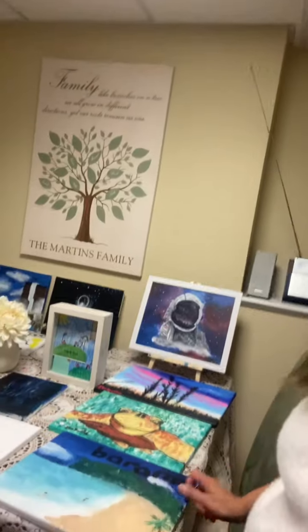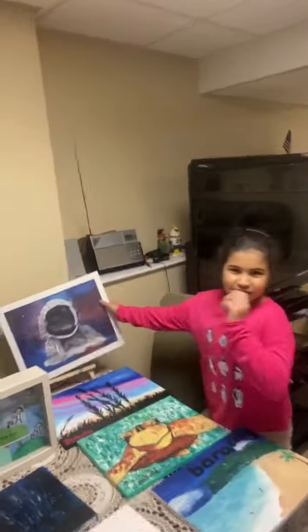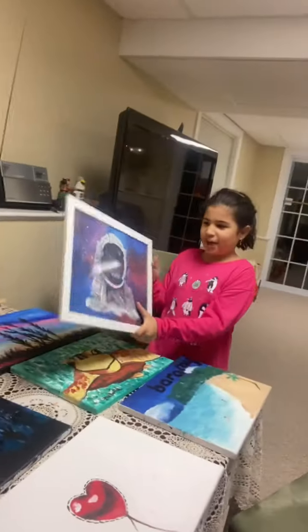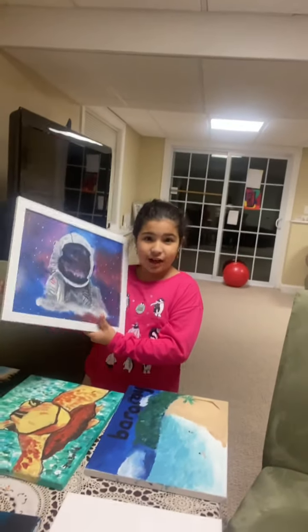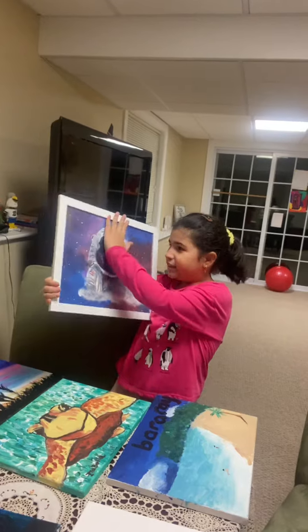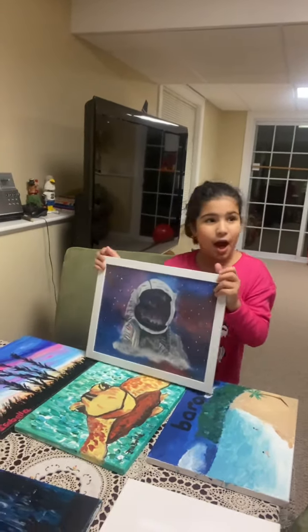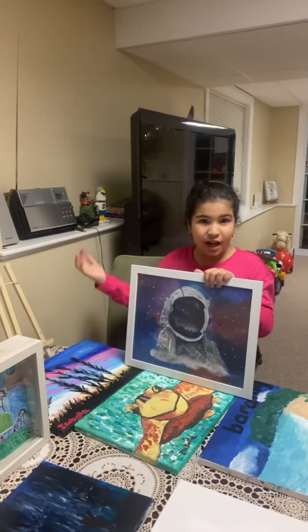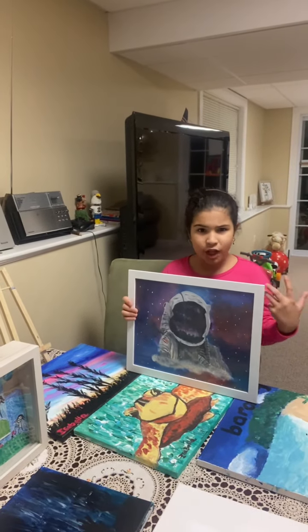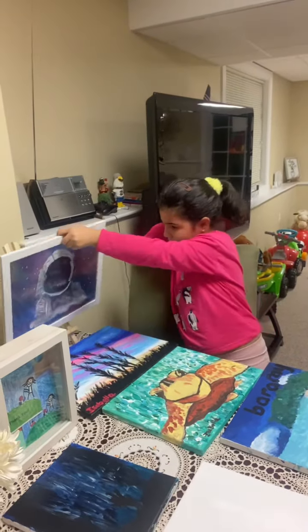Now let's go back to the timeline again. Hold on, guys. Here. Now I framed this painting, and I'll give it to my dad. It's an astronaut in the sky. And this one I did not copy from a picture that's already made. I copied from a real-life picture. I think it was actually taken in space, and it's really cool.